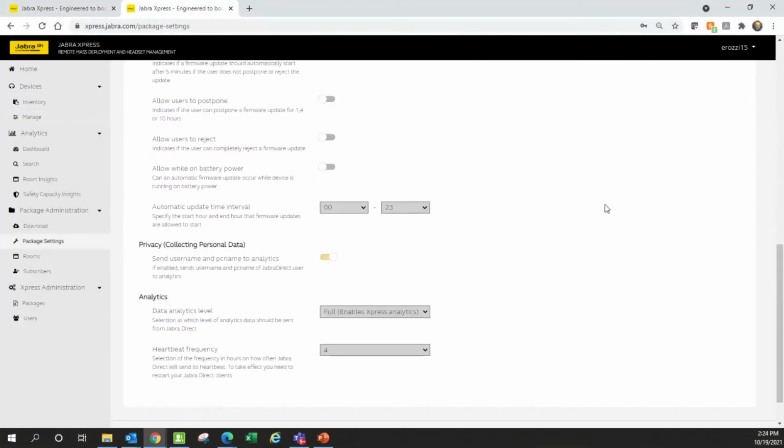Privacy. This usually raises a couple red flags, but I want you to know it's okay. This is just collecting personal data, or not personal data, but connecting the username and PC name when using the search functionality within Xpress. And I'm going to show you in 1 minute.